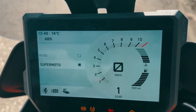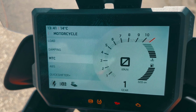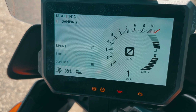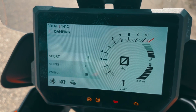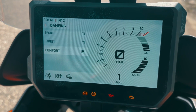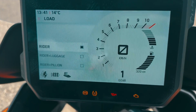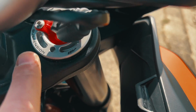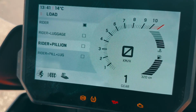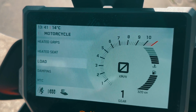This is the quick shifter, plus ABS Super Moto, which gives you a bit of spin at the rear wheel if you want to have some fun, drift and do some acrobatics, and land yourself some short jail time and a few points on your license, which of course I don't recommend. The damping, you've got the comfort, the street, the sport, which adjusts the stiffness of the suspension. I keep it in comfort because I'm just riding around, enjoying my time.